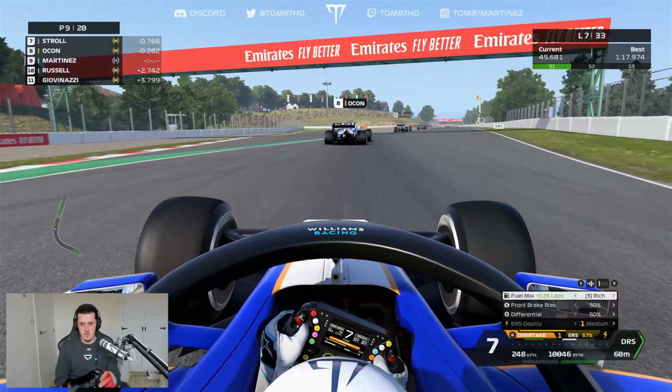For us, though, from P16 on the grid after a miserable qualifying and just struggling with one lap pace, even though the car felt great. Race strategy, 10 out of 10. Absolutely perfect. And we're going to come through the final corner and we are going to bring home P5 and some points again. Yes.